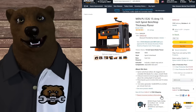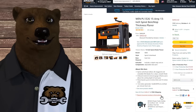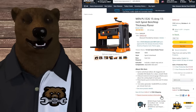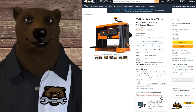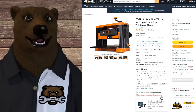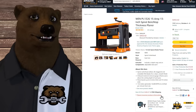The planer we've talked about, they've got several different planers. They've got a basic planer, a three-blade planer, and this is their spiral head benchtop planer for $453. And each one of these, they're right on par with everyone else in their class, but they're beating them on price every single time. I know a lot of people who have these planers and they love them.